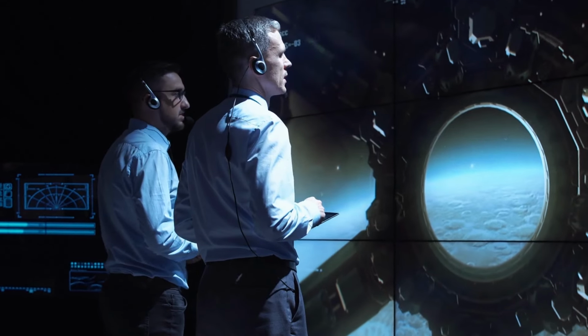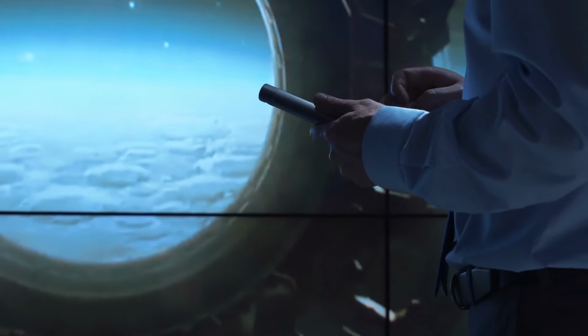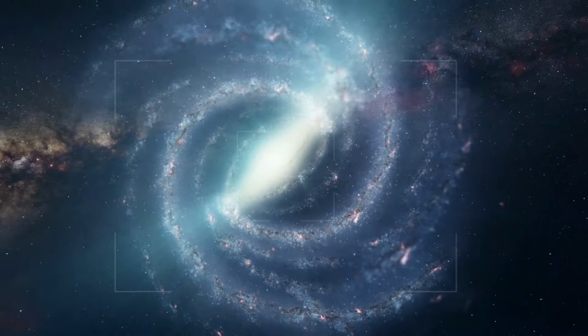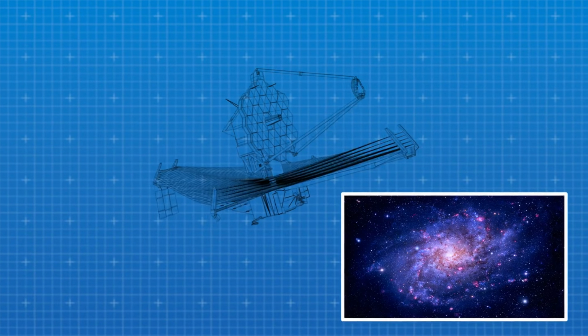Almost ready. A telescope can collect all the light it wants, but in the end, it must also be able to detect what it's collected. If the light is not detected, it's not truly observed. Enter the pièce de résistance, the infrared detectors. The Webb has 15 of them. The specially fabricated semiconductor material produces a slight electrical charge when struck by a photon of infrared light.